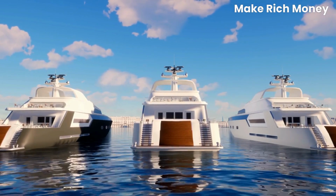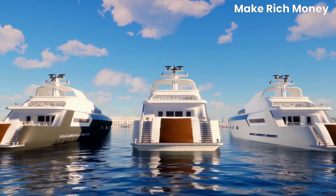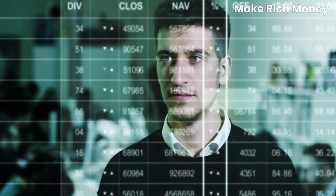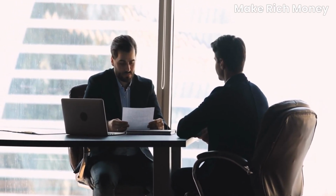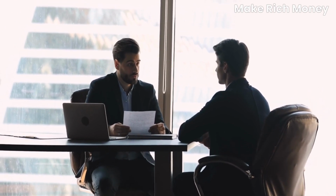Asset allocation refers to the distribution of your investment portfolio across different asset classes. It's crucial to strike a balance based on your risk tolerance and investment goals. For example, a young investor with a long-time horizon may have a higher allocation to stocks for potential growth, while someone closer to retirement may prefer a more conservative allocation.